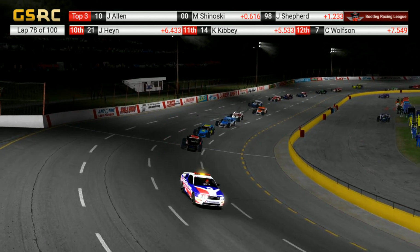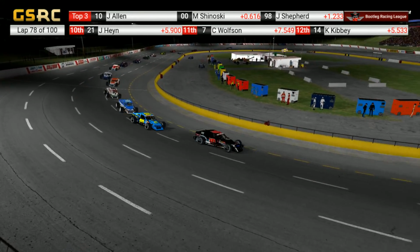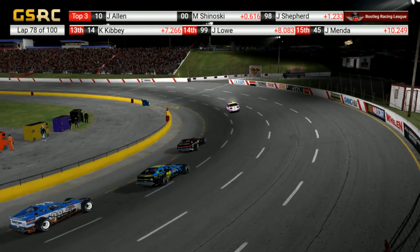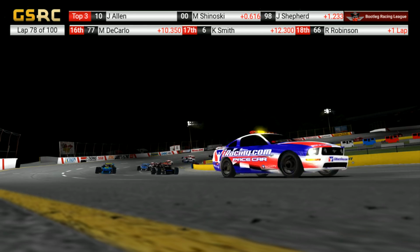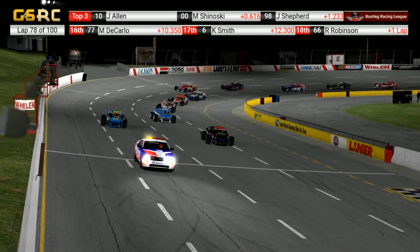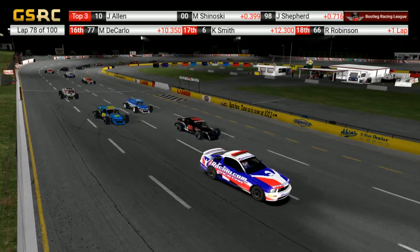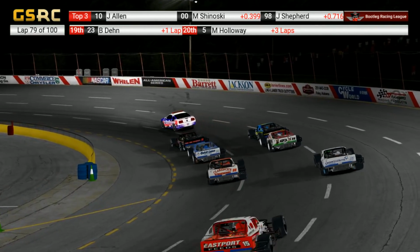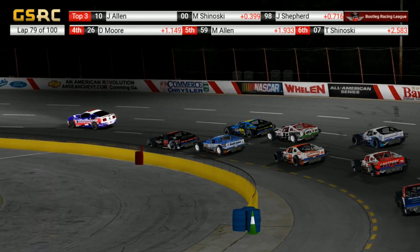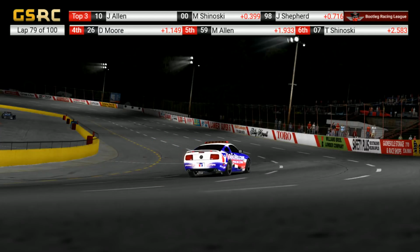Yes, Kenny Kibbe's, I'm sorry, Taylor. Kenny Kibbe's brought his modified in also. Yep, Kenny's going to try to get his car fixed up a little bit. Hopefully, maybe use a fast repair if need be, which by the looks of his car, he will definitely need to have that fixed. Comes out, brand new modified, ready to roll with a little less than a quarter of the race left.